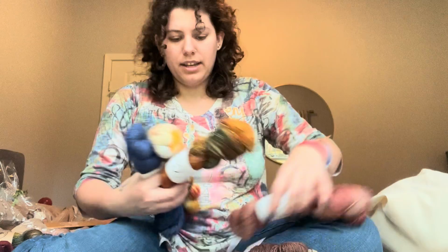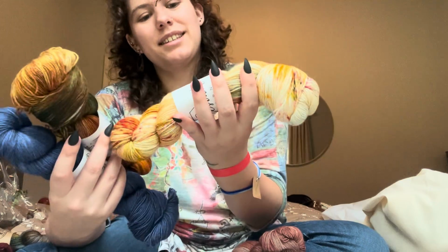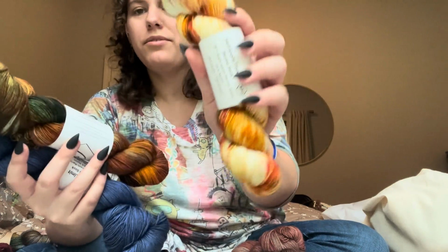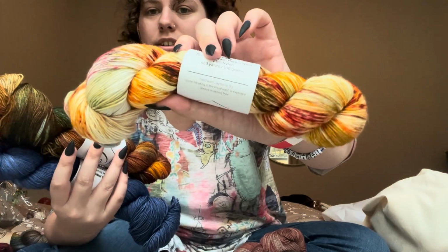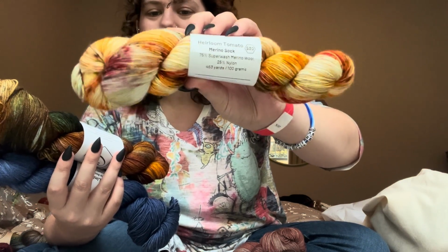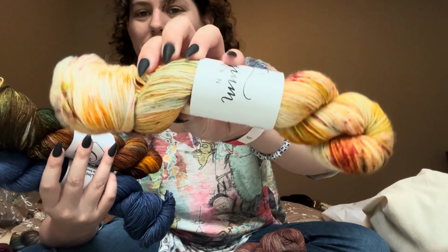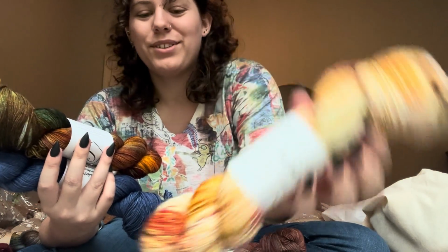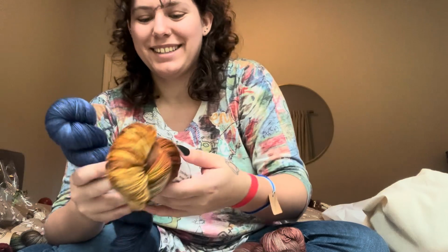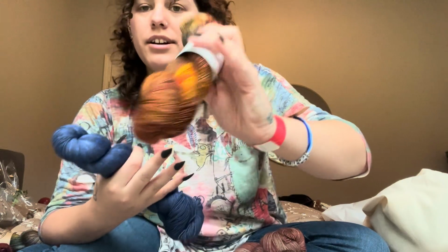The first one is this set. So this is Heirloom Tomato, and this is all 75-25. So Heirloom Tomato, which I think is just an amazing colorway. This is like all of my favorite colors. It feels so fall, it feels so yummy. I love it. This one is Daydream Believer on the same base.